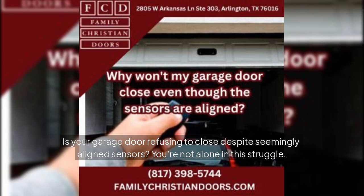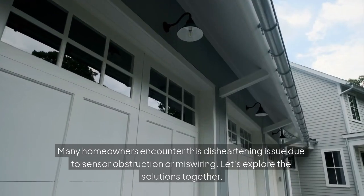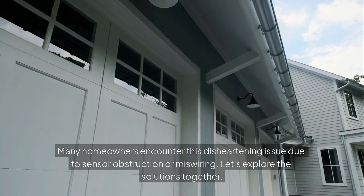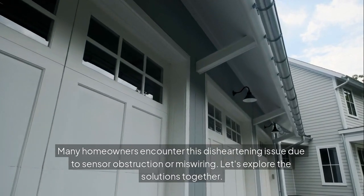Is your garage door refusing to close despite seemingly aligned sensors? You're not alone in this struggle. Many homeowners encounter this disheartening issue due to sensor obstruction or miswiring. Let's explore the solutions together.